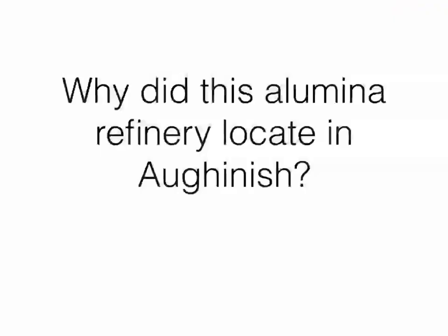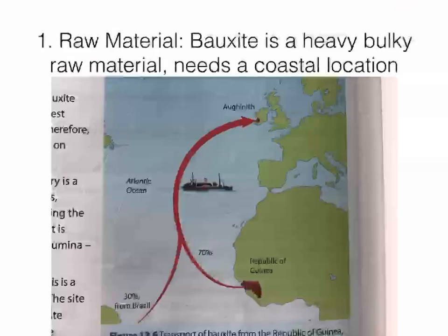Okay, so now I'm going to talk to you about why Aughinish chose to locate their alumina refinery in Aughinish Island in the Shannon Estuary, because they could have located it anywhere in the world. Why did they pick here? I suppose one of the biggest reasons was the raw material that they use.